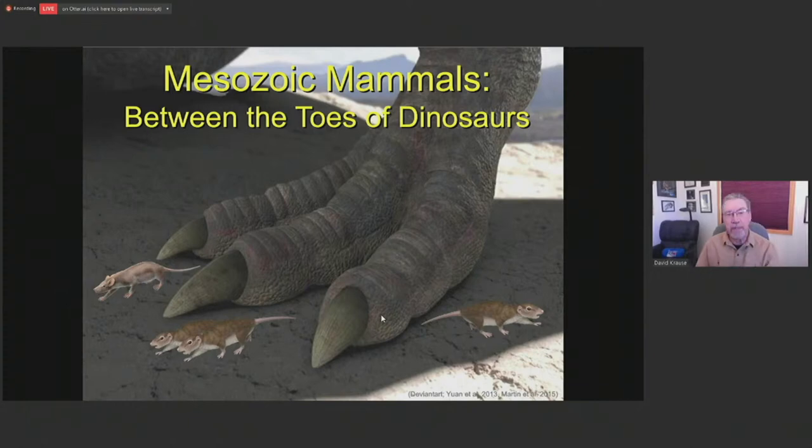So being that they're extinct, we can kind of fantasize about what they looked like and how they lived, how they walked, how they ate, what they ate, and so on and so forth. Mesozoic mammals, by contrast, were all kind of small and mousy and lived between the toes of dinosaurs or in the shadow of dinosaurs. And that's the current thinking. But I want to disabuse you of that notion because we've learned a lot in the last 15 to 20 years that gives us a different picture, but let's just get a bit of a framework.